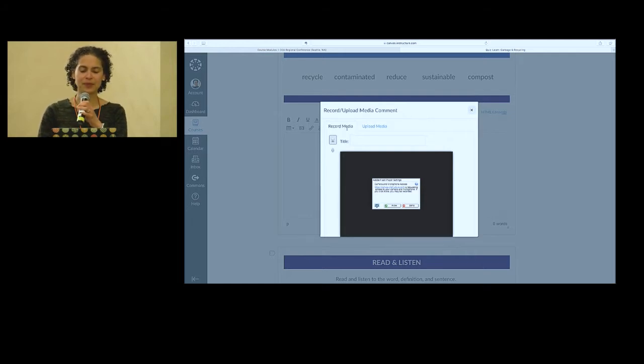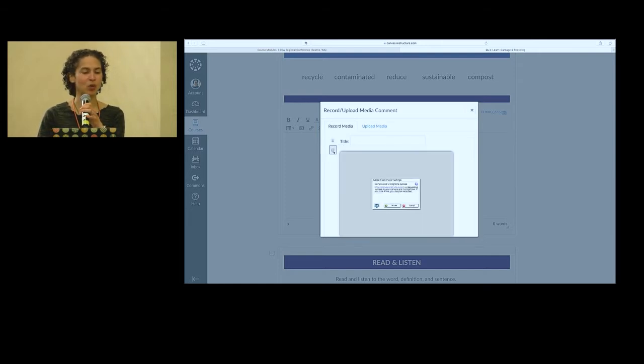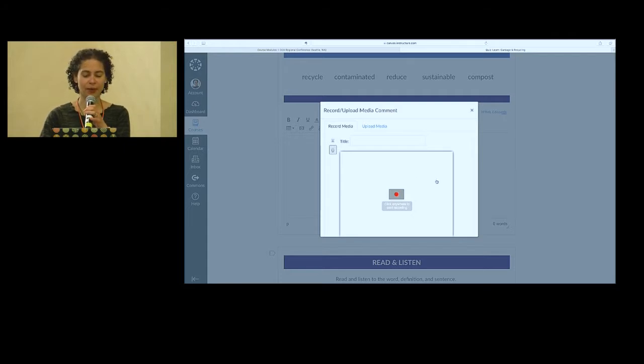When this box pops open, it will pop open by default to a webcam. And I don't need a video recording of myself in there right now. But I can also click on just the mic only below. And mine happens to be asking, do you want to allow or deny Flash? I want to allow it, so I will say so. And so what I'll get is a little recording box like this. It's easy to operate. I can just click anywhere to start recording.